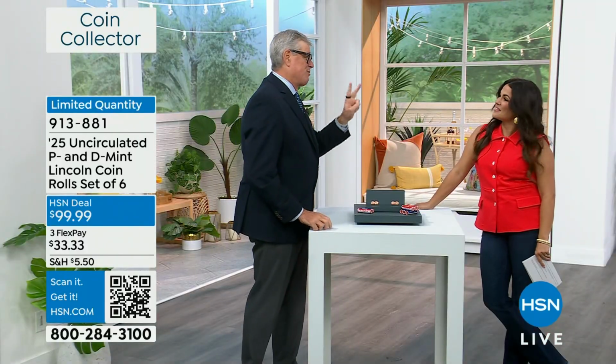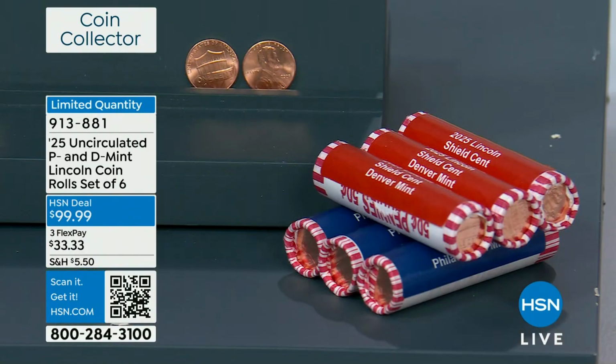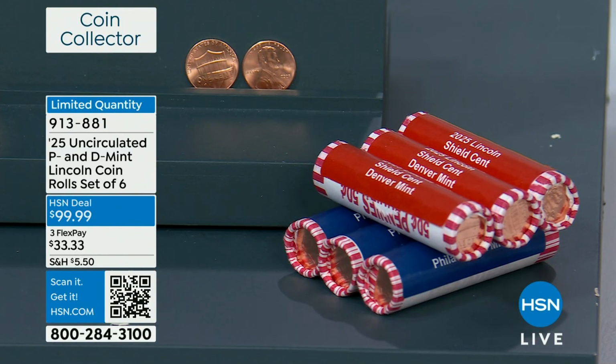I think within a year, 2 years, we're going to end the nickel. You think? Well, here's why. The reason we ended the penny, and I've been advocating for it for 15 years, is that it costs about 4 cents to make a penny. It's insane.